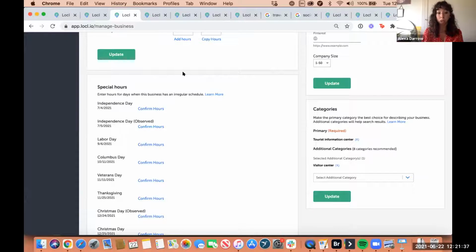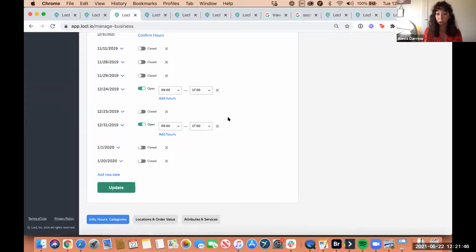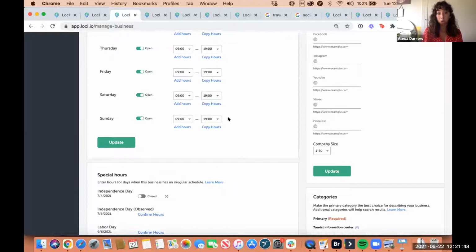So for example, with July 4th coming up, Independence Day, you can confirm whether or not you'll be open or closed on this day. And again, by pressing update, that will then reflect on Google within 24 to 48 hours. So just to say it as a general rule of thumb, any updates that you make inside of Locl will be reflected on Google, hopefully within 24 to 48 hours, if not sooner.